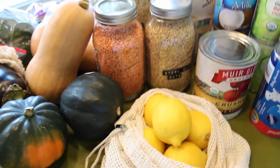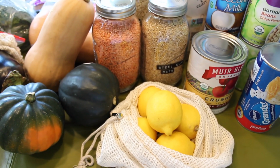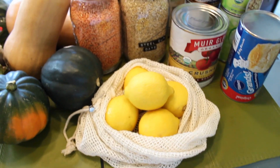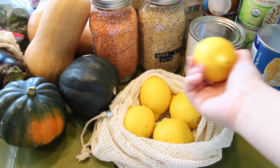It's very confusing and honestly annoying, but they do have things package free there. So I got some package free lemons. I'm always buying lemons. They're just used in so many different things. Dressings, sauces, I like lemon in my water.